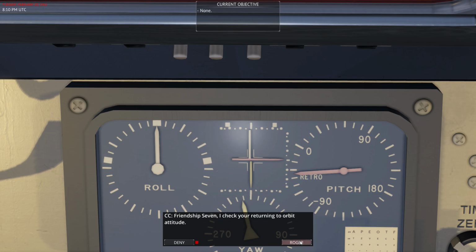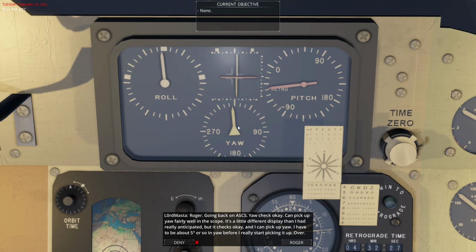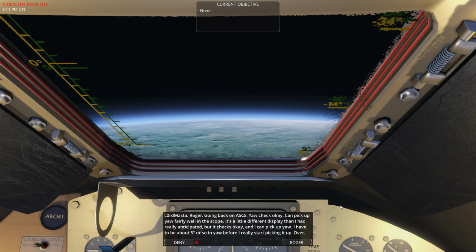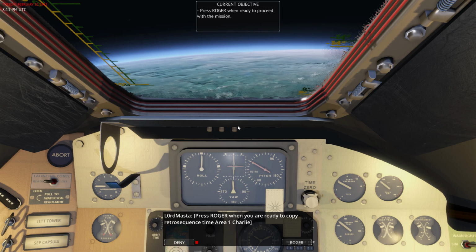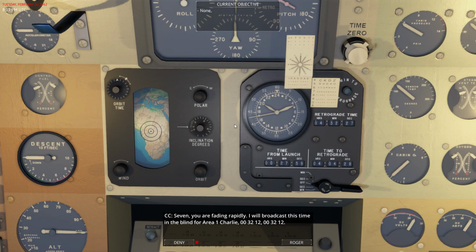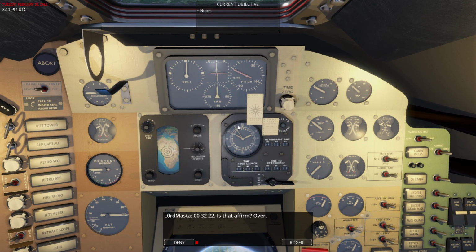Friendship 7, I check you are returning to orbit attitude. You want to stand by for retro sequence time, area 1 Charlie? Roger, going back on ASCS, yaw check okay, can pick up yaw fairly well in the scope. It's a little different display than I had really anticipated, but it checks okay, and I can pick up yaw. I have to be about 5 degrees or so of yaw before I really start picking it up, over. You're ready to copy retro sequence time at area 1 Charlie. You are surging rapidly, and I will broadcast this time in the blind for area 1 Charlie, 003212. 003222. Is that a firm, over?